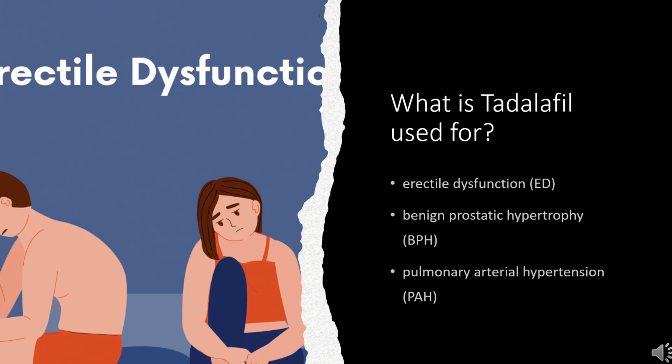What is Tadalafil used for? Tadalafil is indicated for the treatment of erectile dysfunction, ED, and either alone or in combination with finasteride for the treatment of benign prostatic hypertrophy, BPH. It is also indicated for the treatment of pulmonary arterial hypertension, PAH, both alone and in combination with macitentan or other endothelin 1 antagonists.